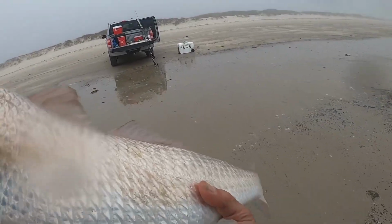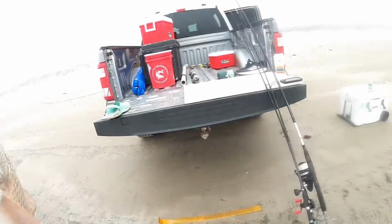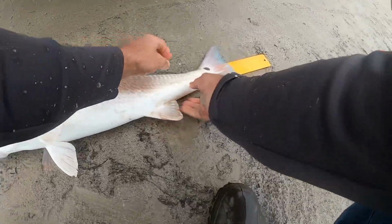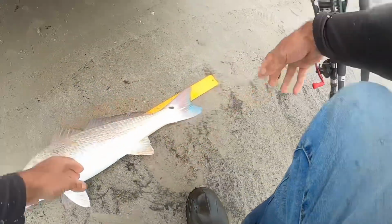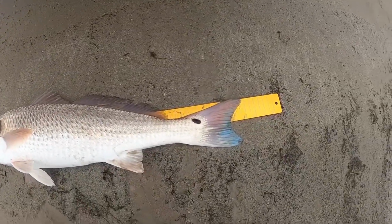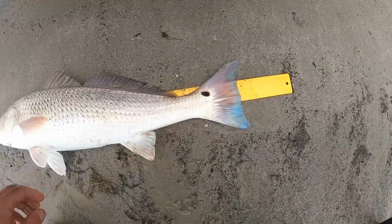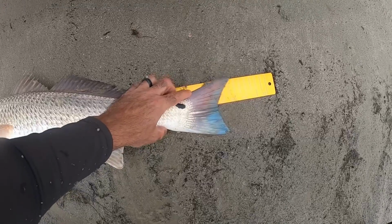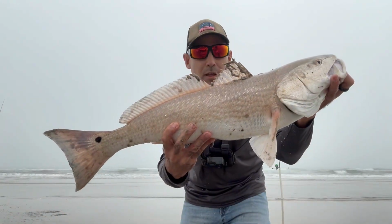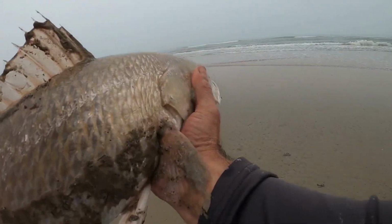See how big this guy is. I say 28. Let's see here. Ooh. Definitely oversized. Some people say it would be right on the money. I say it's oversized. Darn it. There he is. Gonna let this guy go. Thanks for the fight on a little hook.